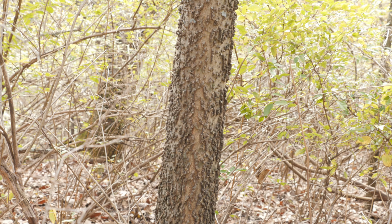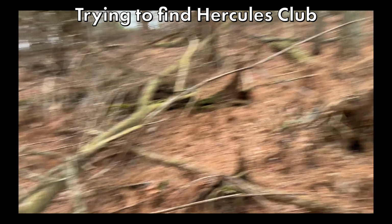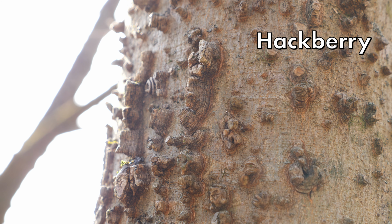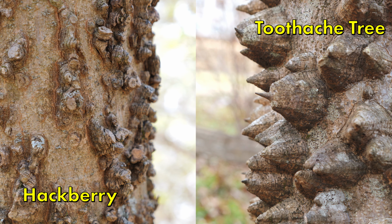I have to give an honorable mention to hackberry. I wasn't going to include this one on the list originally, but for the video, I drove over an hour to a spot that was supposed to have Hercules club. And when I got there, I couldn't find it, but I kept on getting tripped up by the hundreds of young hackberry trees that were all around the area. The ridges at the right stage can really resemble the raised bumps on Hercules club. However, on hackberry, they won't have a distinct pyramidal shape, and nor will they have sharp points at the top.